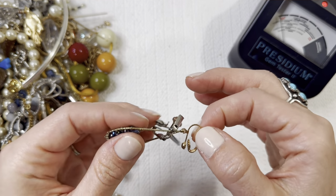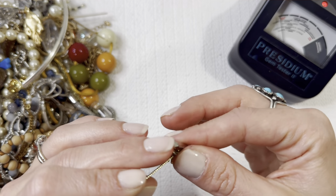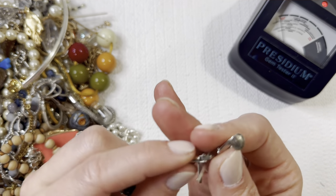I really try to reuse as much as possible. So finding those missing stones is so important. Always encourage you guys to reuse and recycle as well.